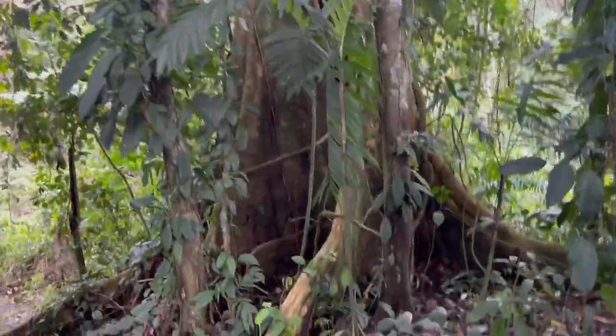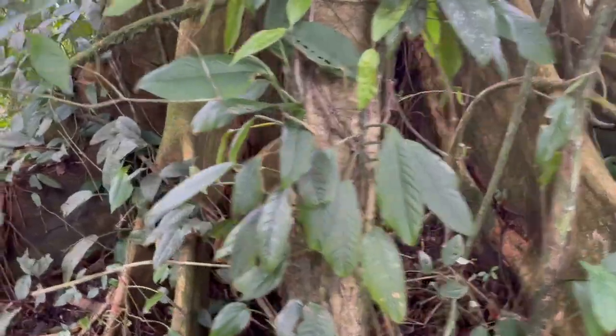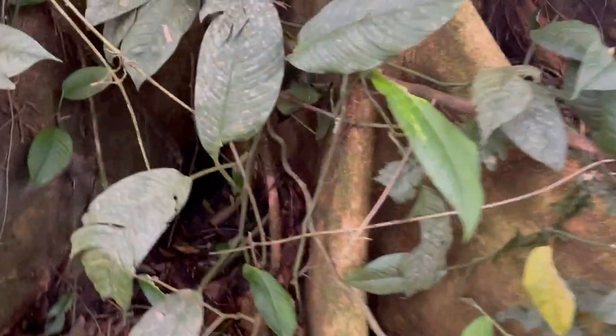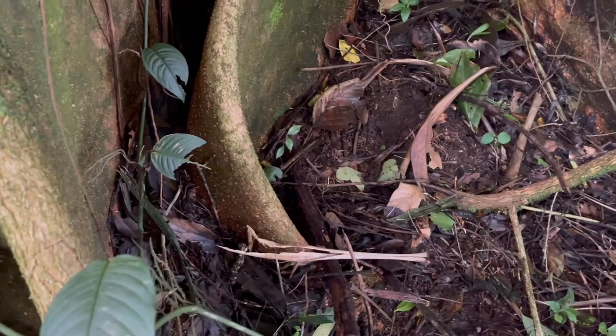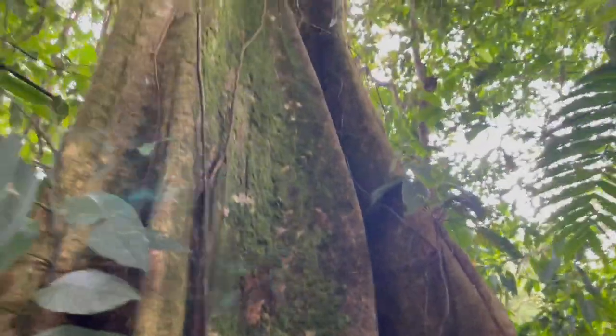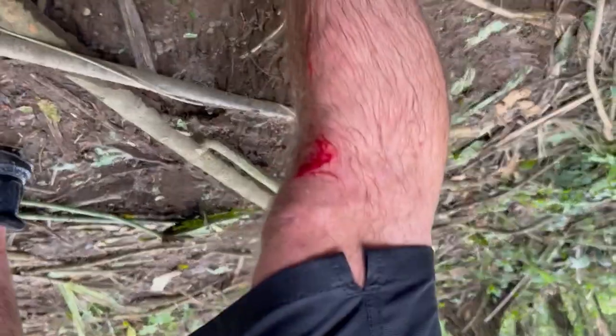Okay, this tree right here, this one we're walking up on, is a perfect prime example of where snakes would like to hide in the base of a tree. You can see there's just all these root systems, these little caves. This would be a perfect spot for a fer-de-lance to hide. We're getting close. Ain't a real journey if you ain't bleeding a little bit.